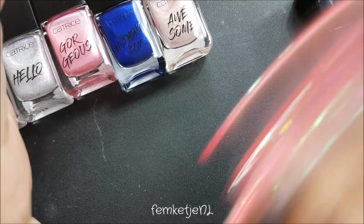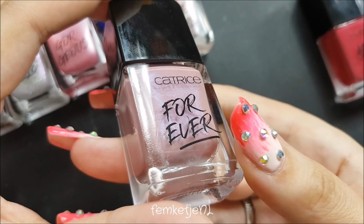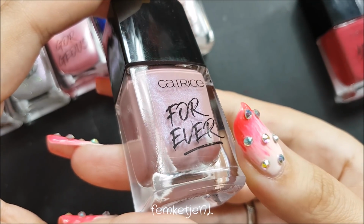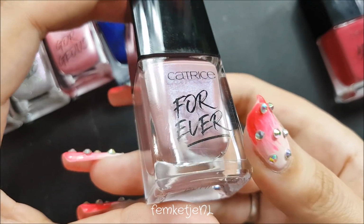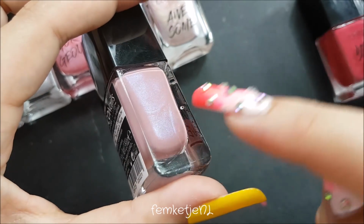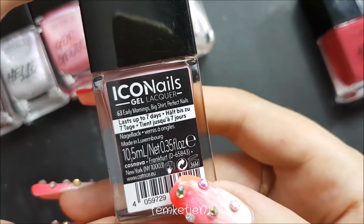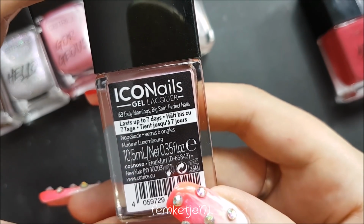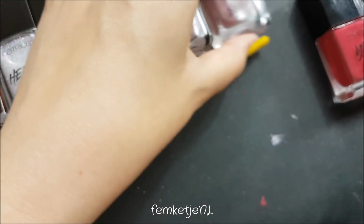Then the next one, let's shake it up a little bit. This one has a beautiful glow, which is kind of hard to capture on camera, but it is a mauvey kind of shade with a purpley bluish shimmery sheen to it. Here you can really see it, like there it is, beautiful. And this one is called Early Mornings Big Shirt Perfect Nails. Actually every Sunday morning to me personally.